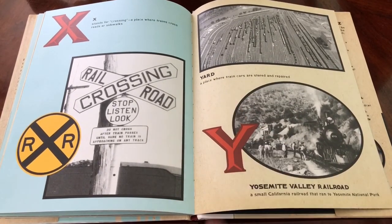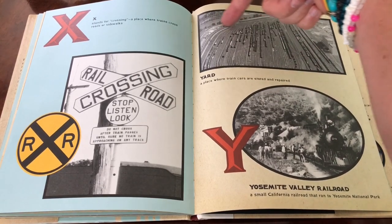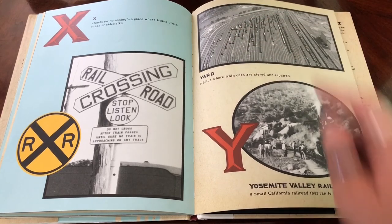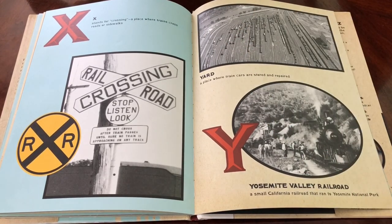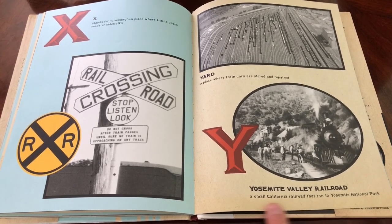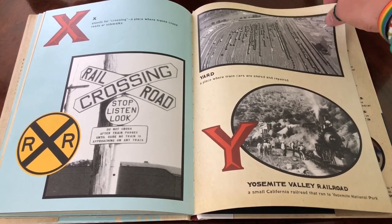Y. Yard. A place where train cars are stored and repaired. Look at this train yard. It's huge. These are all trains. They're all stacked up next to each other. That's a lot of tracks. So all are kept in the train yard, but then they will drive out the end of the train yard onto the tracks. Y is also for Yosemite Valley Railroad, a small California railroad that ran to Yosemite National Park.